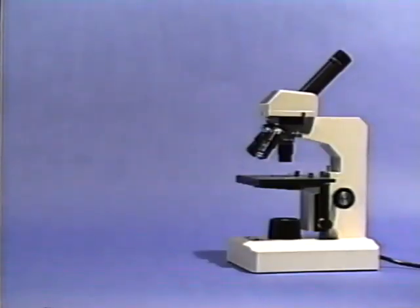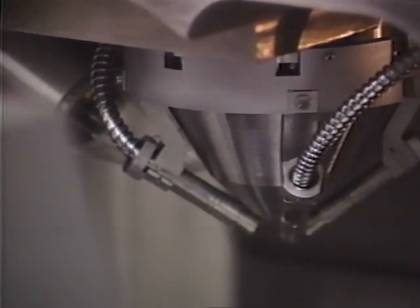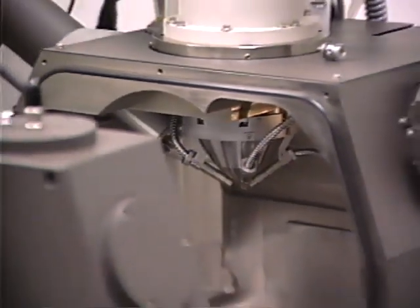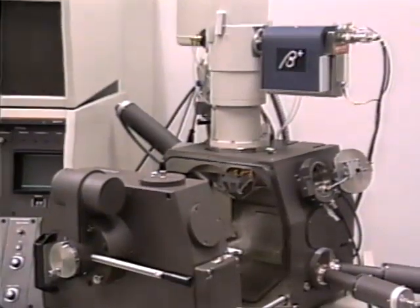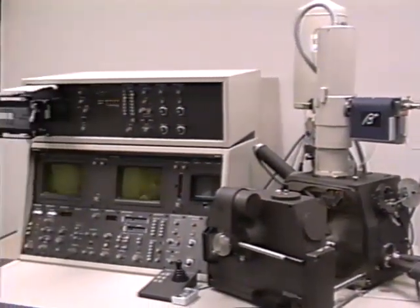Optical or light microscopes can magnify things up to about 2,000 times. Electron microscopes don't use light, but instead a beam of electrons is used to magnify objects. This gives the electron microscope the ability to magnify things up to 1,000,000 times. Yet the most powerful microscope is called the ion or ion field microscope. It can magnify objects up to 2,000,000 times.